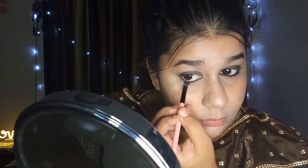Okay. Now we just have to apply mascara. Loads of mascara, to be honest. This time we are going to apply a lot of mascara. There you go, we are done. From the front, your eyes will look more beautiful. I'm going to say more dangerous. You don't have to have a perfect eye shape for this. This looks beautiful on every eye.